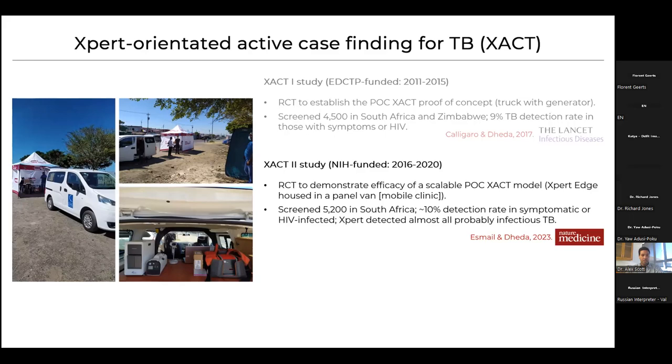We then took the model further, and we wanted to demonstrate the efficacy of this scalable model of a portable and mobile Xpert system, where we could go into these high burden communities. And in the EXACT Two study, which was conducted in 2016 to 2020 and recently published in Nature Medicine, we found that by screening over 5,000 people, we increased our detection rate. And importantly, Xpert itself detected almost all probably infectious TB. I'll come back to probably infectious TB, because again, just like subclinical TB, there is no one concrete definition of what infectious TB constitutes. I'll come back to that.